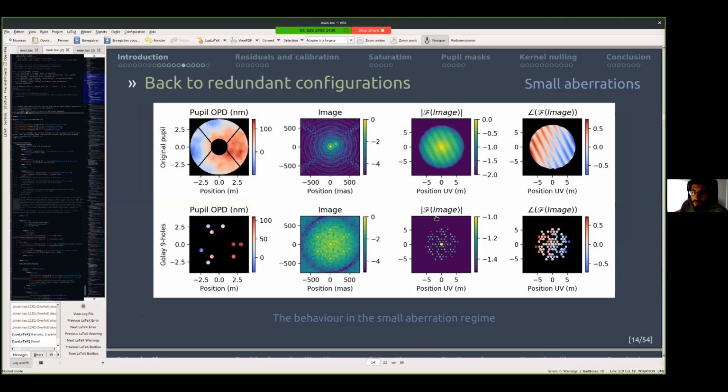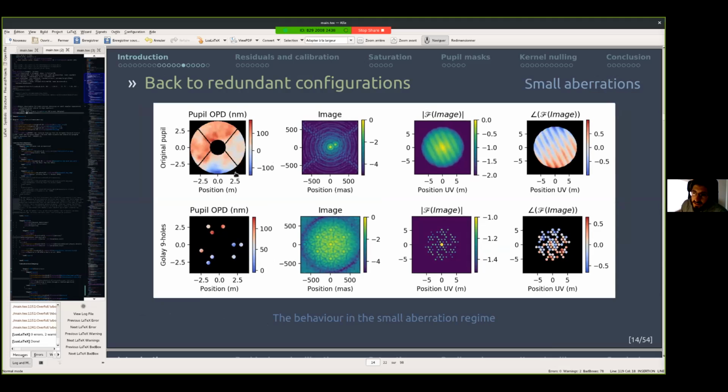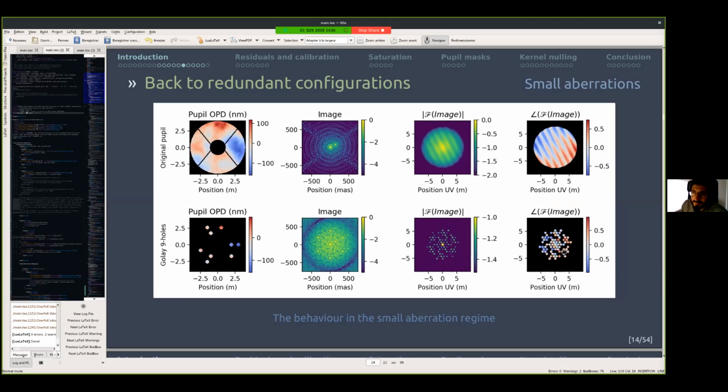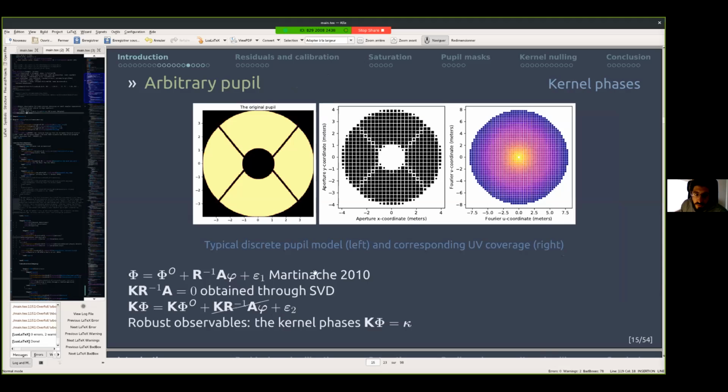What's interesting is that now with adaptive optics, we can get into conditions where the wavefront errors are small enough that even in your full pupil domain, the behavior of your Fourier phase stays pretty consistent with what you would have in a masked array interferometer, or in any interferometer for that matter. So what we do in kernel phase is we rewrite this same equation, but taking into account that the matrix that translates the pupil wavefront error into Fourier phase has this redundancy term on top of it. The kernel matrix that you have to build to satisfy this equation is a little bit more complicated. We build it through SVD.